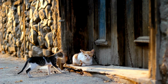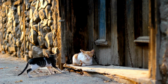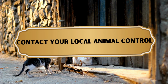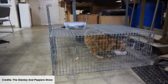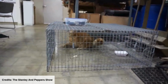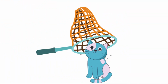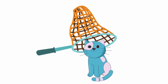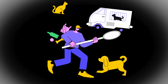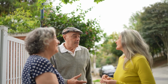But if you're dealing with a true feral cat, or if the stray cat's owner is unresponsive, your best bet is to contact your local animal control or a cat rescue organization. They'll have the proper equipment and expertise to humanely trap the cat and either relocate it or have it neutered and returned to its territory. Trying to trap a feral cat yourself can be really tricky and even dangerous, so it's always better to leave that to the professionals.